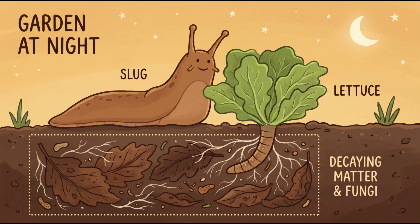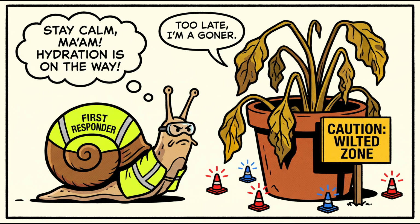Research conducted at multiple European agricultural institutions has confirmed that the species most commonly blamed for garden damage, the grey field slug Deroceras reticulatum, preferentially targets soft, already damaged, or senescing plant tissue over healthy living plants when given a choice. The damage you see in the morning is often not evidence of a healthy plant being attacked from outside. It is evidence of a plant that was already weakened, and that a highly sensitive organism detected and responded to before you even noticed anything was wrong. The gastropod is not the cause of the problem. It is the first responder to a problem that already existed.